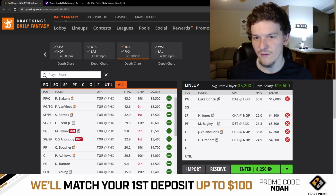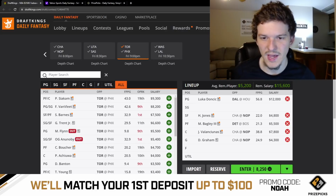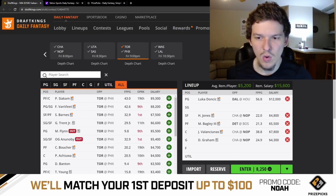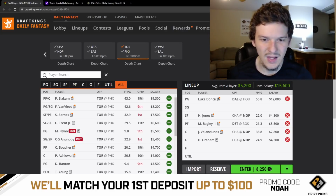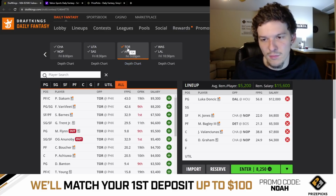But I will say this is a tougher matchup against Phoenix. I think this game does have a little bit of blowout risk. I don't see too much I like on the Raptors today. I think you're just looking at low-owned dart throws here. Maybe Van Vleet, if I had to play anyone, he might be my favorite play from the Raptors. But yeah, there's not much that stands out from Toronto today. Looking at pricing specifically on DraftKings.